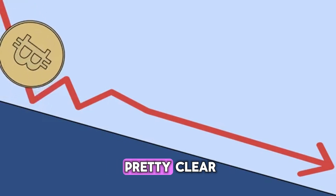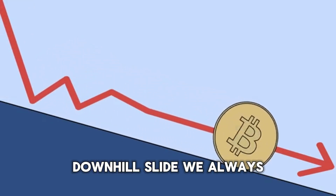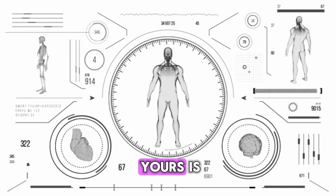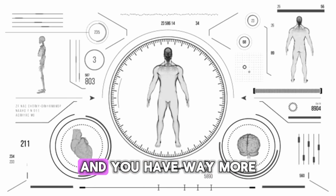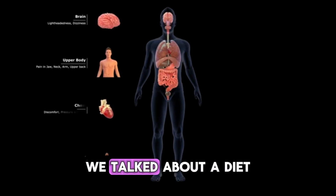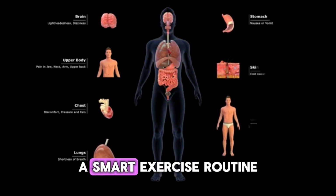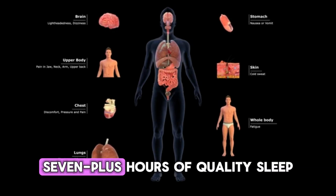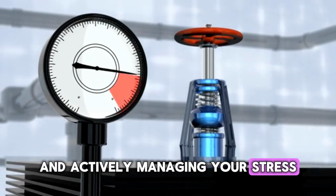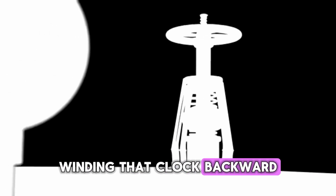So the science is pretty clear. Aging isn't the fixed, downhill slide we always thought it was. That biological clock of yours is surprisingly flexible, and you have way more control over it than you think. The 4 pillars we talked about: a diet focused on gene-healthy nutrients, a smart exercise routine, 7+ hours of quality sleep, and actively managing your stress, are the keys to winding that clock backward.